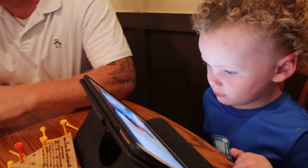Monster baby. All right, we decided to try our luck and come to Cracker Barrel. So far, you know, so good, but we did just get here. So, iPad for the win.